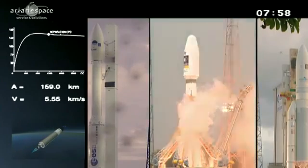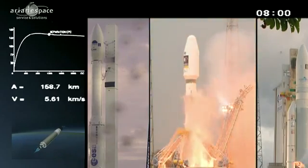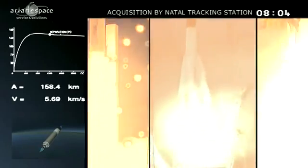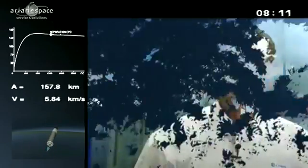In space and on the ground, the CSG remains Europe's spaceport. The best situated launch base in the world keeps Europe autonomous in space. Thanks to French Guiana, CSG is providing Europe with independent access to space.